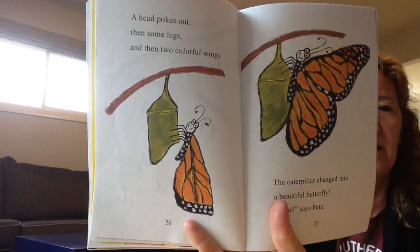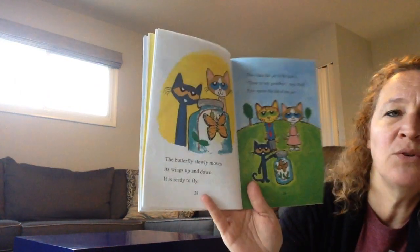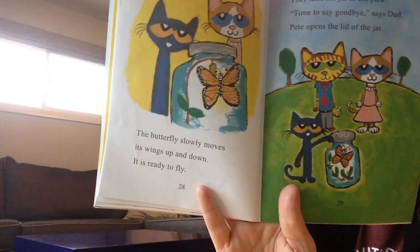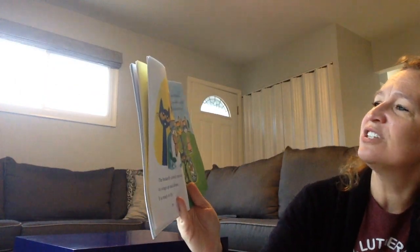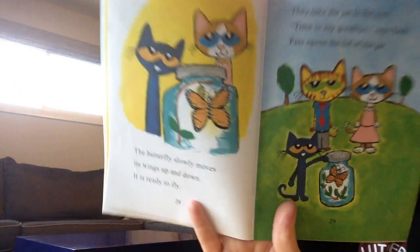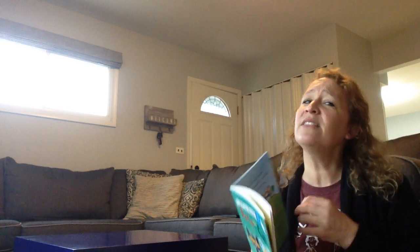"Whoa," says Pete. Is he surprised? He is surprised. I bet you weren't surprised because you already knew. The butterfly slowly moves its wings up and down and up and down. It is now ready to fly. They take the jar to the park. "Time to say goodbye," says Dad. And Pete opens the lid of the jar. It's always good to let those animals go if you have them.